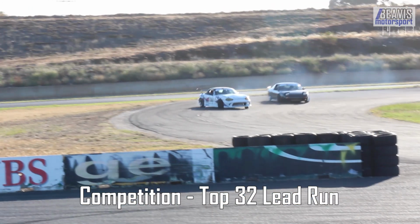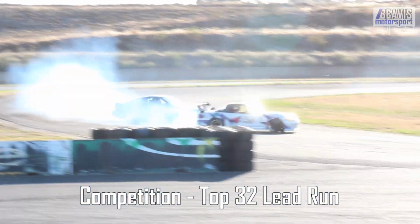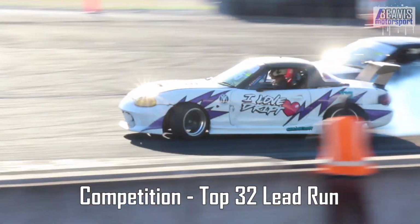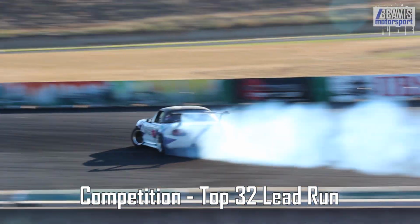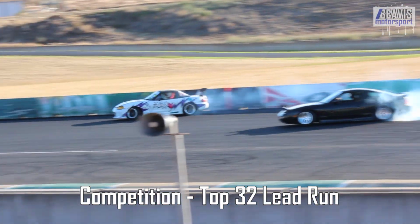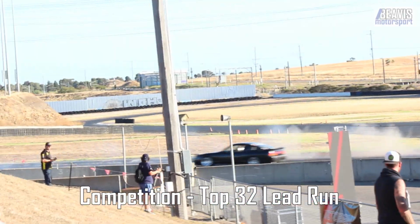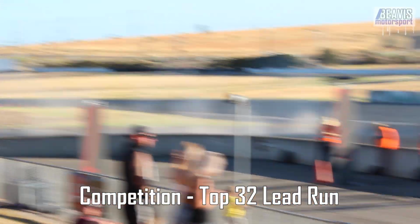That MX-5 turbo hooking through there. Warwick has got the lead. Trying to keep up, the little mighty MX-5. Wazman's corner there to make up some ground. Warwick.